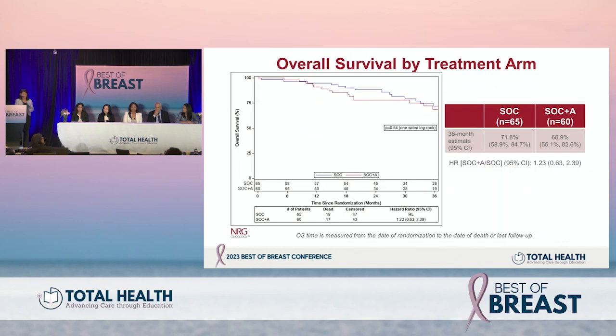And then when they looked at overall survival also by treatment arm, similarly, not a statistically significant difference. So standard of care, 71.8% versus standard of care plus ablative radiation therapy, 68.9%. So it would appear from these data that there is no additional benefit to adding ablative radiation therapy.